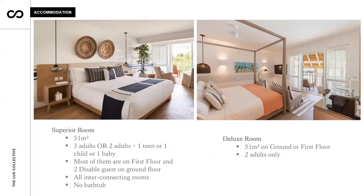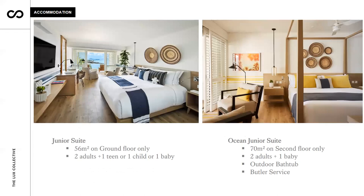Then the second category is the deluxe room, which is found in the adults area. So we have 46 rooms like this, upstairs and downstairs, so both sides. Then you have the junior suite, all on the ground floor. They are spacious suites with direct access to the beach, and all the rooms face the sea.